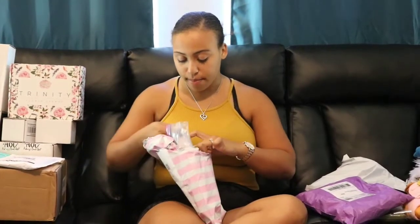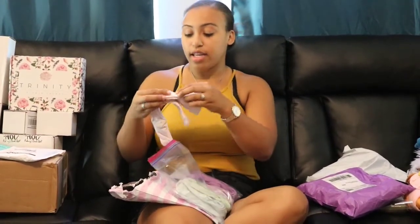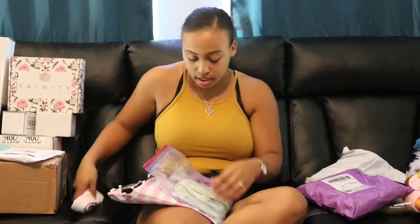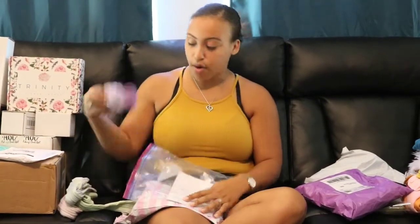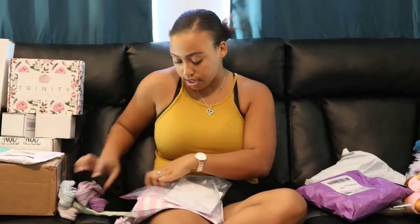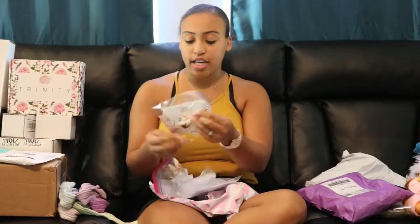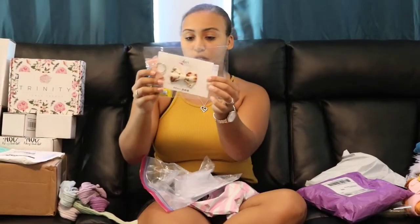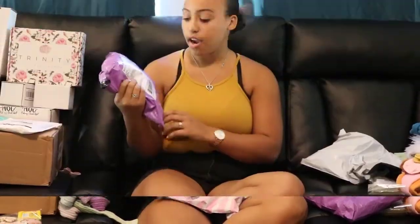All right, so we have another package that has socks in it, but these socks are in brighter and more fun colors. So we have these pink whitish ones, and then we have mint and teal, and then purple and lavender. And this package also came with our little treat, or like keychains. So keychains, a Laffy Taffy, a little fall bow, and then bath dust for your bathtub, which is pretty cool. So that's awesome packaging.